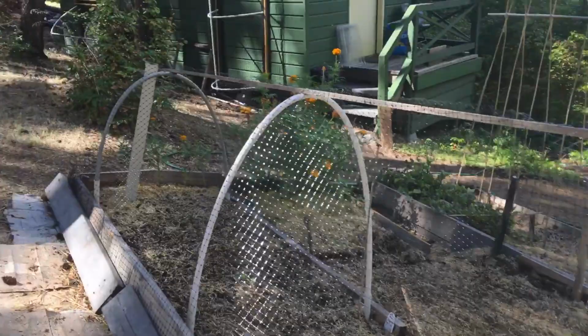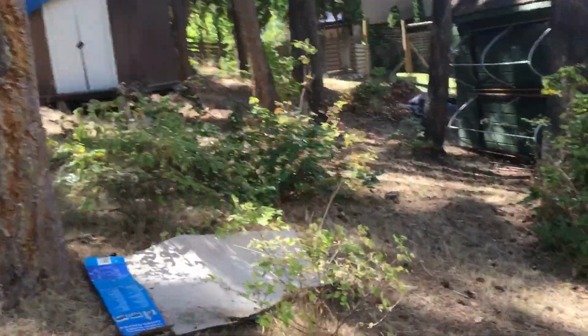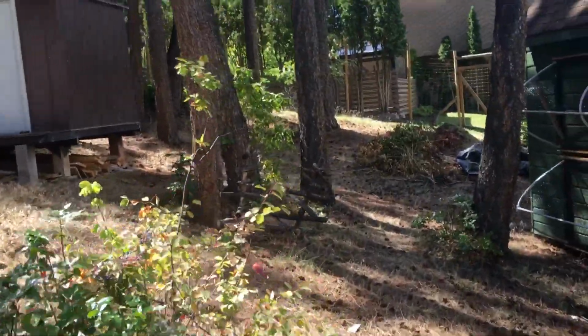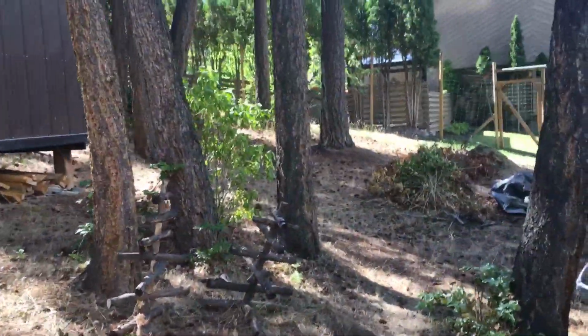And we got some new neighbors that moved in. They got 2 little kids. They're just thrilled with the pool.